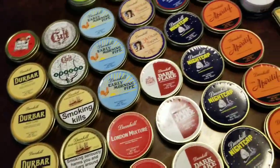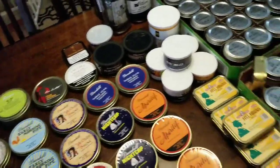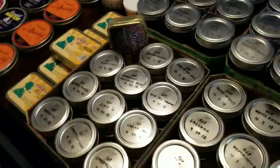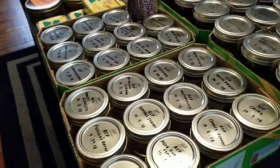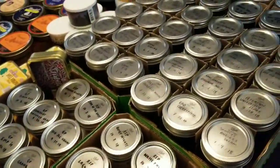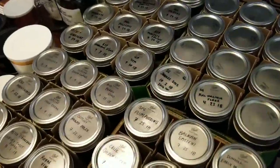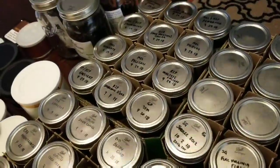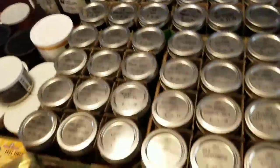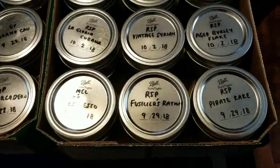I've got a lot of tins lined up, a lot of unopened tins, and I have a lot of jarred up tobacco. All of the lower profile jars right here are all samples that I've gotten. There are some samples in the larger jars, and these are from multiple folks who have given me the same tobacco, so it required a larger jar. So I'm going to just kind of do a little flyby of all of the jars that I have right now.